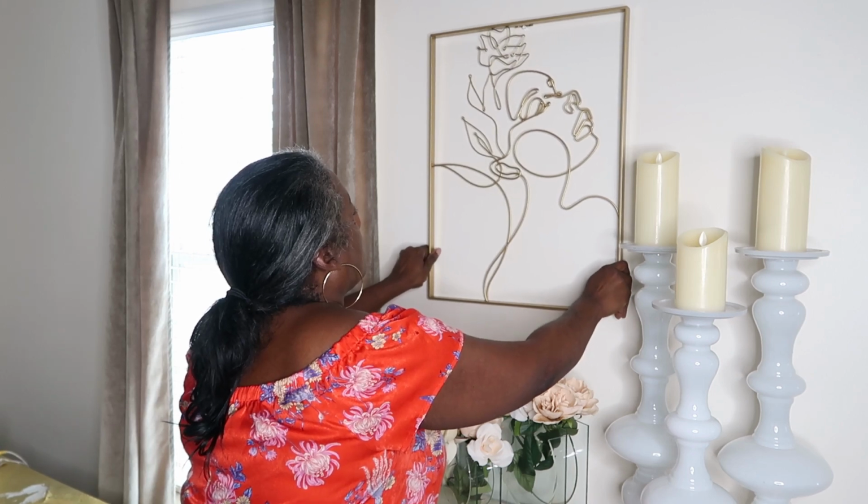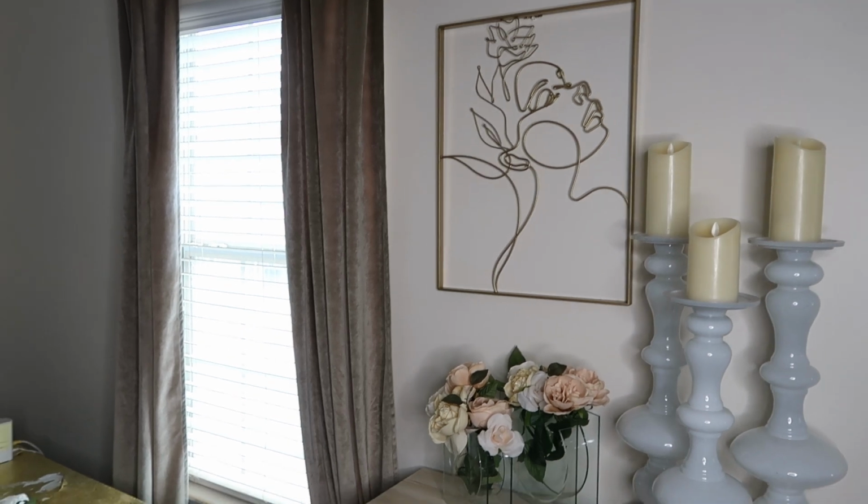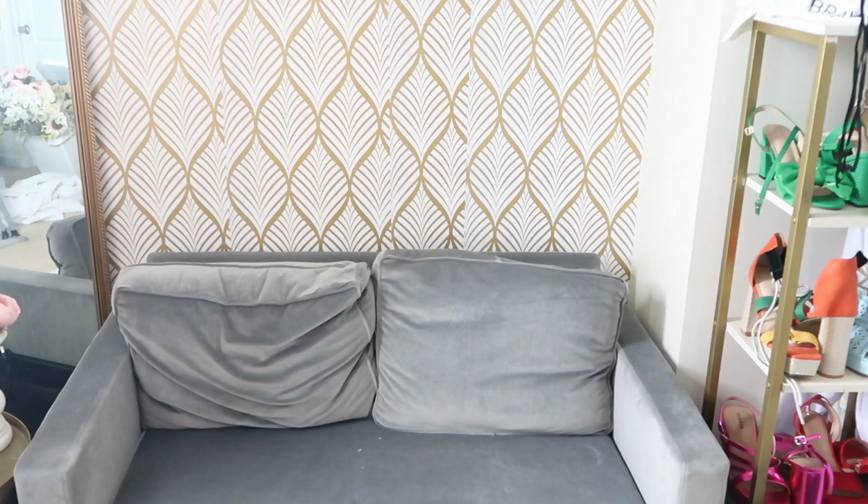I'm placing it here, and I thought this was the perfect location for this. I love how it brings height and symmetry to this area over here. It's absolutely gorgeous, and it needs nothing else. This space speaks on its own.